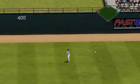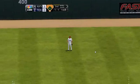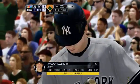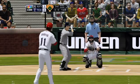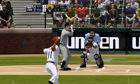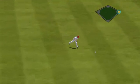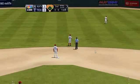Martin's there. He comes up with it easily here. Center fielder, number 20. And it's Jacoby Ellsbury now, 1 away. Well, a couple of players last year had seasons with 30 homers and 30 stolen bases. But one guy you didn't think could do it was Jacoby Ellsbury, but he showed a lot of power in 2011. And it gets through. 2 for 2. That will bring up Mark Teixeira.